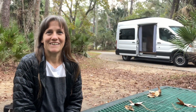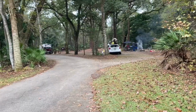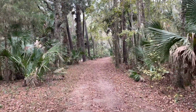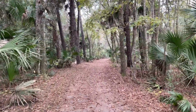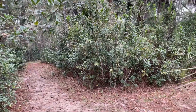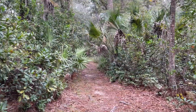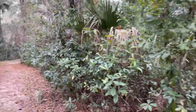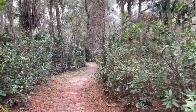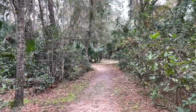All right, I'm gonna get going here. So this trail leads directly from the campground and will take me over to the springs, I believe. Looks like there's a number of ways you can go here. And there's no signage, so I'm just going to pick one. I can hear the water, probably from the water wheel on the mill house, which I'll show you.